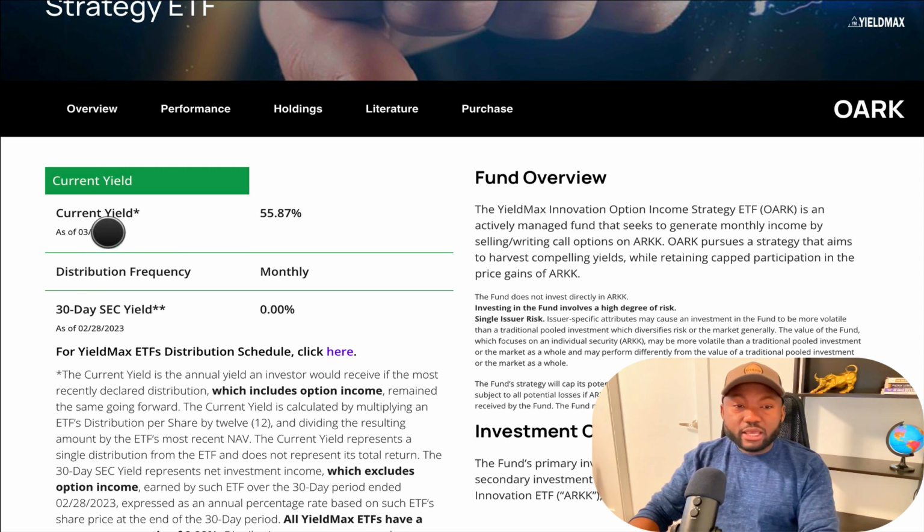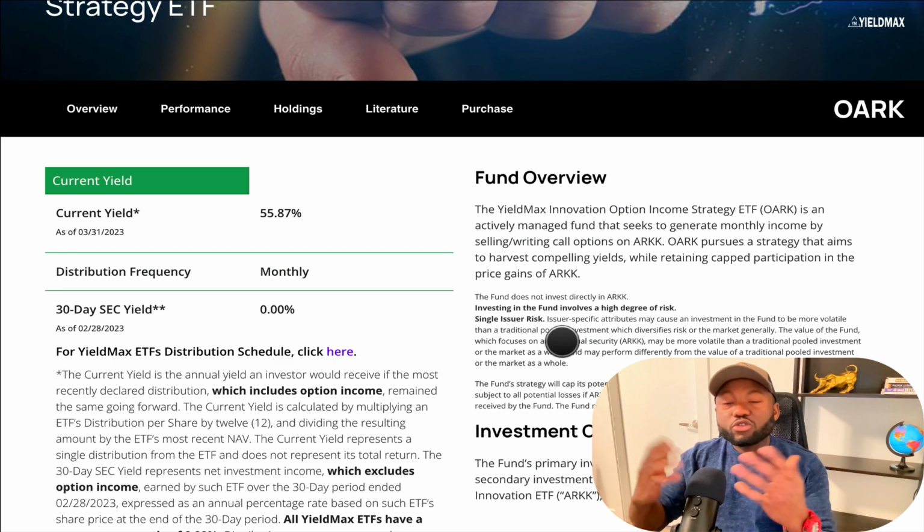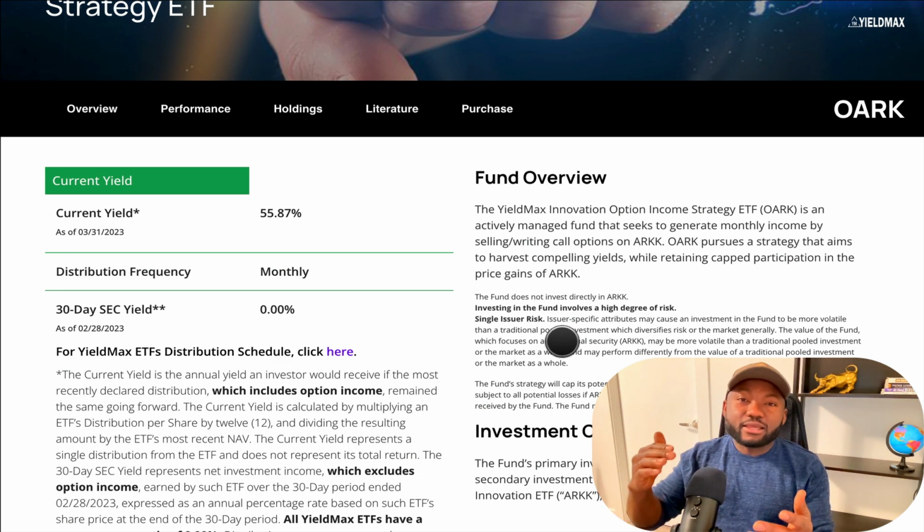That was just on Friday. And for the distribution schedule, it does pay dividends monthly. And when you look at the Securities and Exchange Commission yield, it is zero. The reason being zero is because there are no underlying stocks paying yield, right? And we know ARKK does not pay dividends. It's a growth fund, but because they write calls on this one, in a synthetic way, it's a leveraged ETF, so there's no real underlying yield.